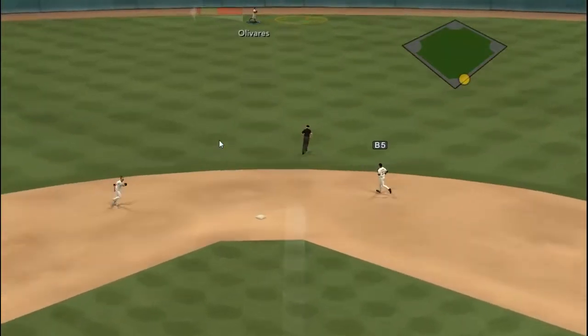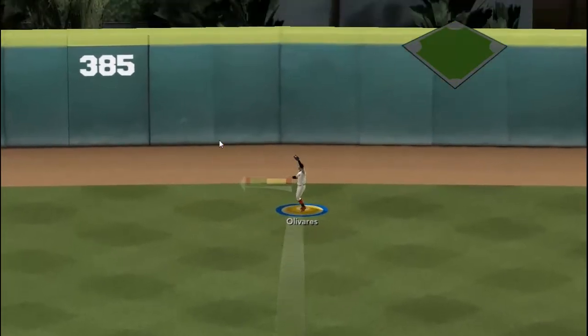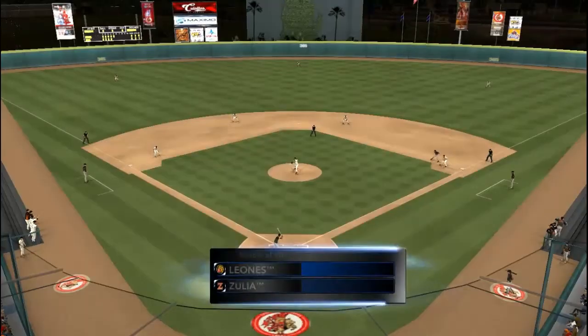There's a swing and a smash. And the side's retired as they head into the dugout. 3 up, 3 down this half inning. On now to the bottom of the 5th inning.